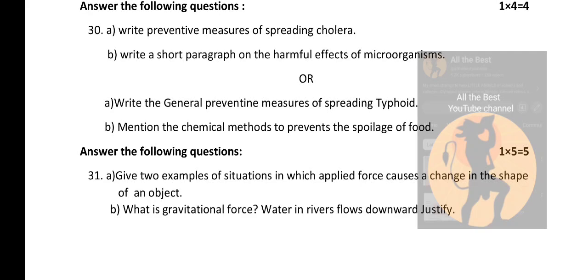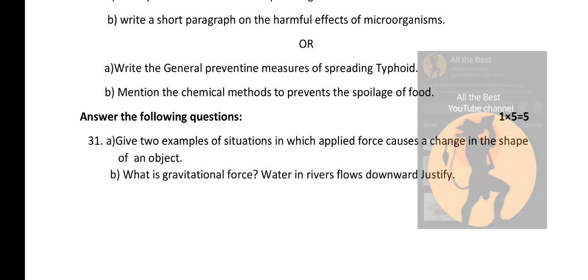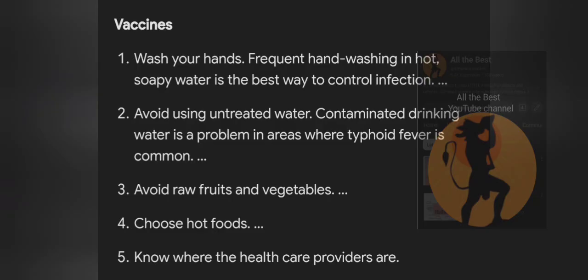So the next question is, write a short paragraph on the general preventive measures of spreading typhoid. How can you prevent typhoid? Okay, so wash your hands. Frequent hand washing in hot soapy water is the best way to control the infection. Avoid using untreated water. Don't drink water which is not hot.